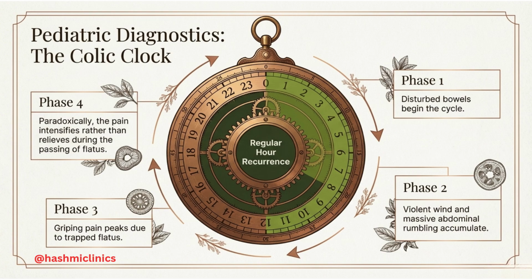Total chaos. And to address this chaos, the text specifies the pharmacy of the remedy. They do not use the leaves. They use a tincture made specifically from the seeds of the Star Anise. And the dosing instructions are vital here. The text states it is historically given in the third potency.